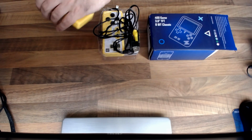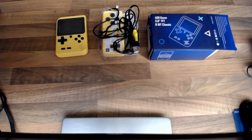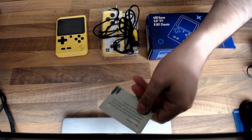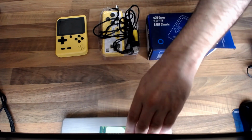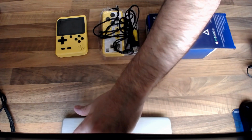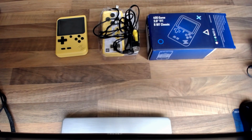It's an emulating console which looks like a Game Boy, which is not a Game Boy, and it comes nicely packaged, and you get 15% off your next purchase if you want. £15 gift card? Oh, £15 gift card. Possibly. Anyway, so that's the good things about it.